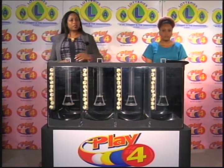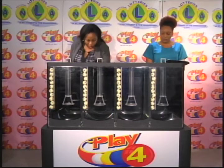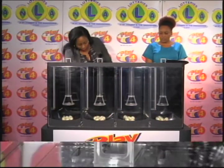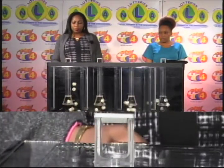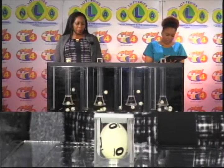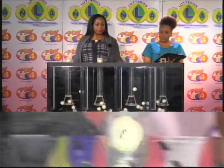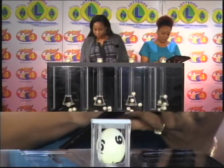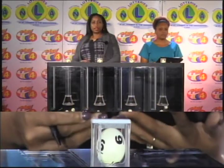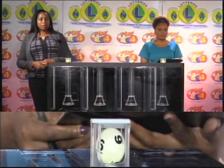We have 10 balls in each of the staging tubes numbered from 0 to 9. These balls were checked and verified by our auditor. I will now let them into the mixing chambers and get the machine going. The Play 4 winning number is 0696. Remember, witnessing our draw is Ms.